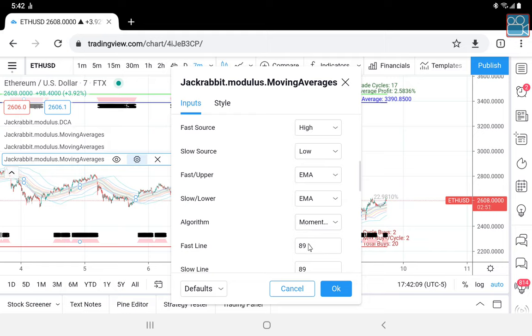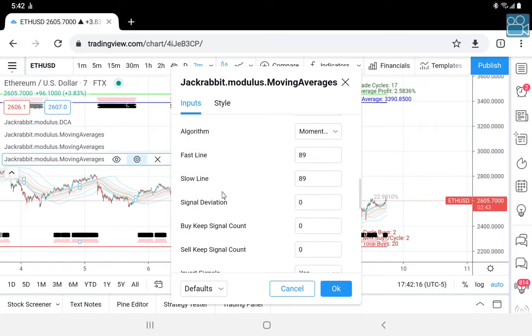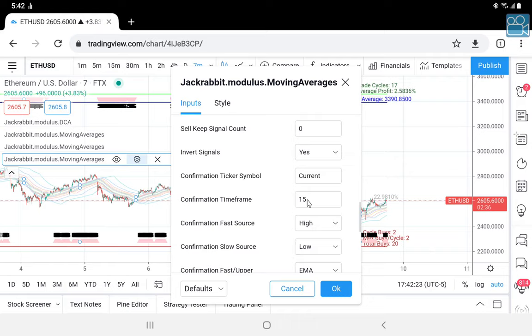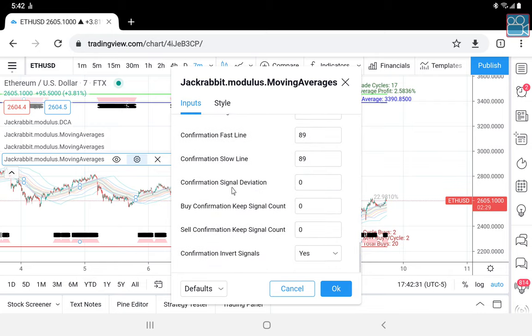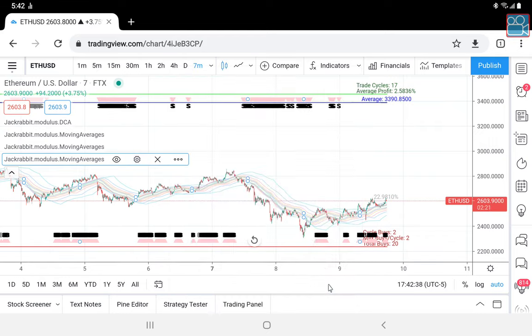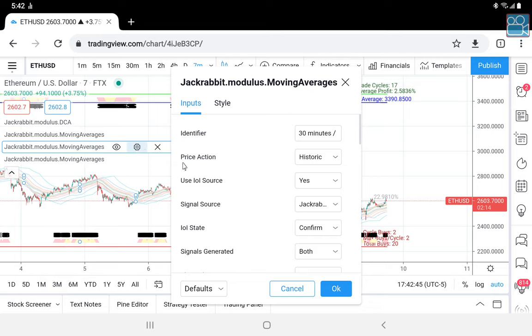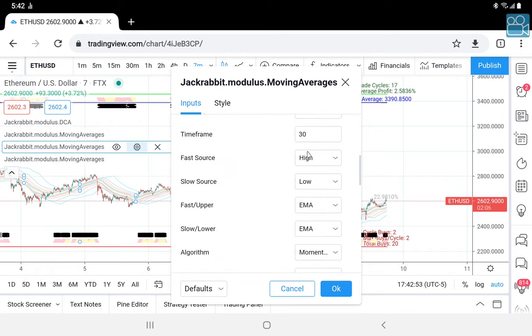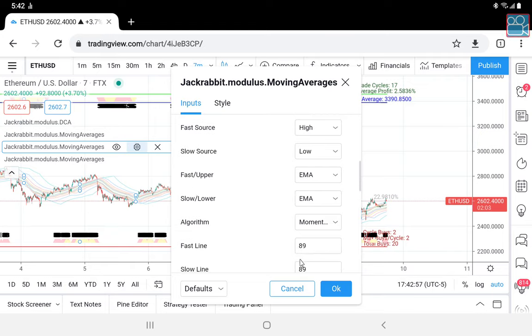I'm using momentum, and I'm using a very small but Fibonacci-based length. And of course, I'm inverting the signals. And the confirmation is 15 minutes hard-coded into the recipe. And the rest of it is identical as above. I do this for the 30 minute and 1 hour, and for the 2 hour and 4 hour. Everything within the EMAs outside the time frame is identical. The only change is the time frame. The rest of the momentum setup is identical on all 6 moving averages.